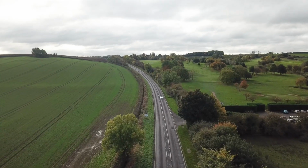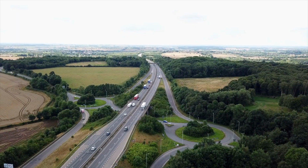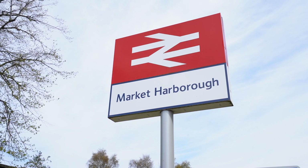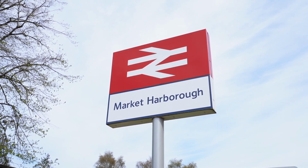Market Harborough has excellent commuter links. We're extremely close to the M1, the A1 and the A6. You can be in Leicester within 20 minutes. You can be in Nottingham within an hour. We're also just a mile and a half away from Market Harborough train station, so you can be at London St Pancras in just under 90 minutes.